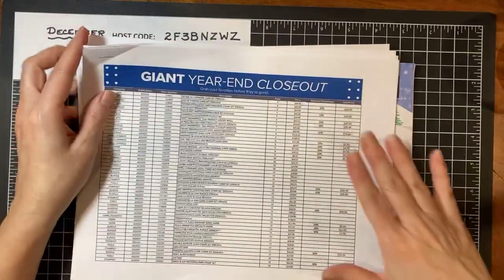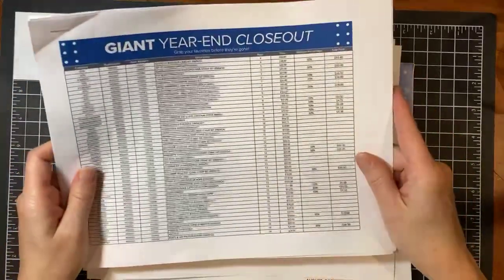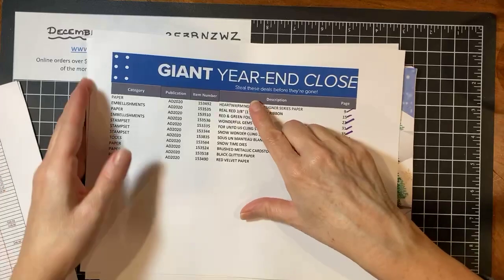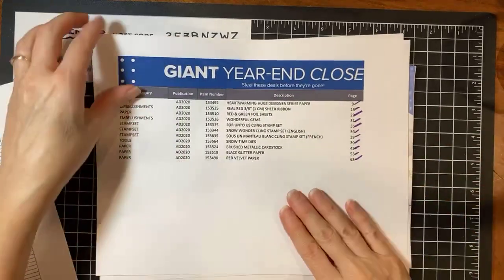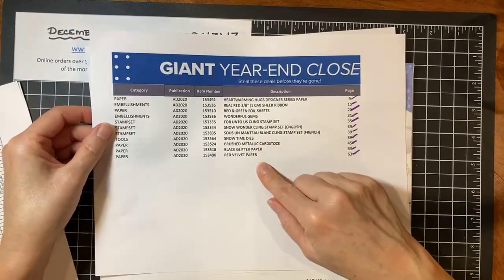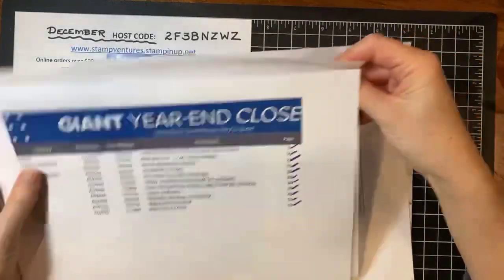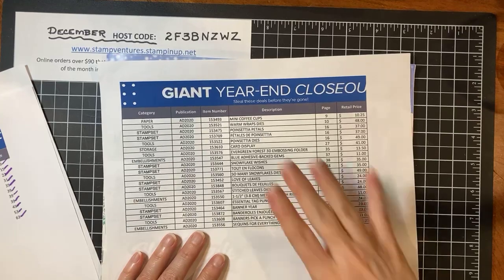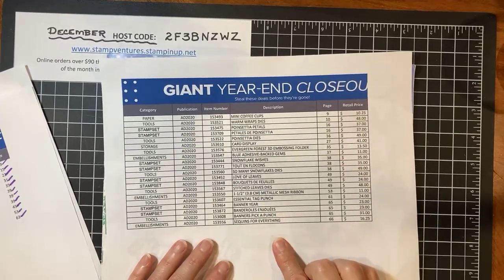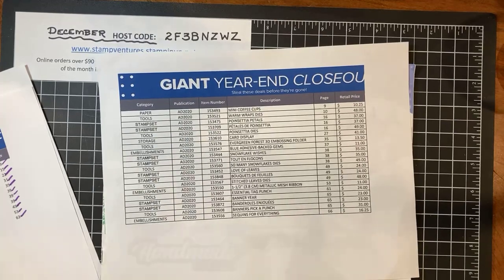Besides this 4-page list of the things that are being discontinued, there is also a handful of things that are going into the vault, which won't be available for 6 months, but then they will come back in the next holiday catalog. And then there is a list of things that are actually going to be continued. It's not a big list, but a few things that are going to be continued in the 2021 annual catalog.